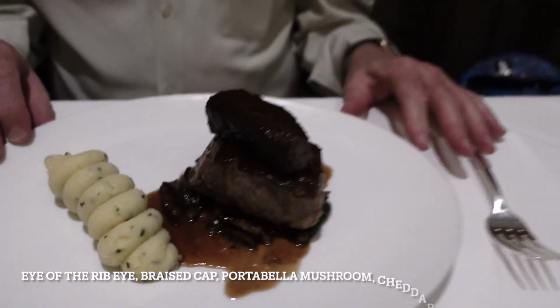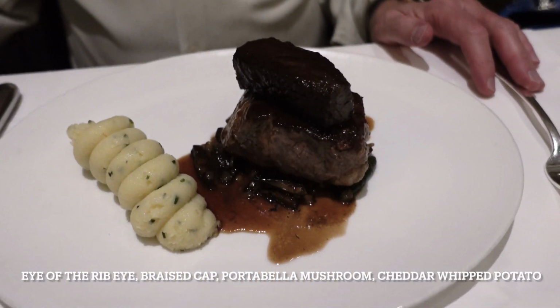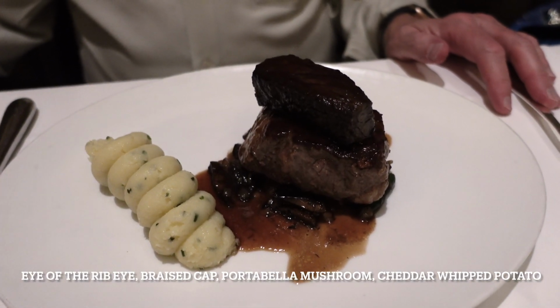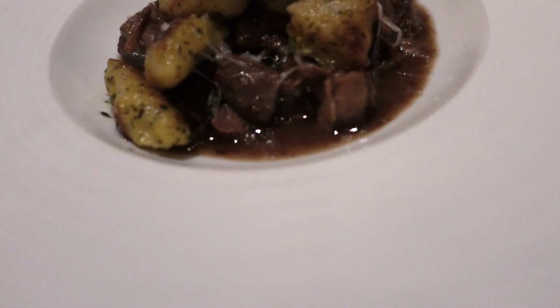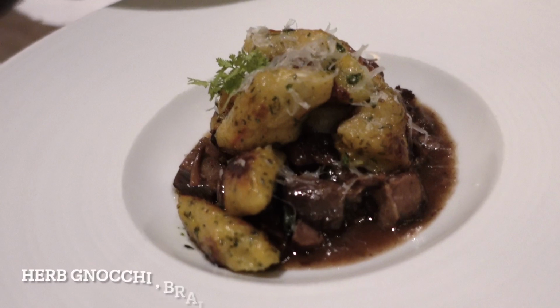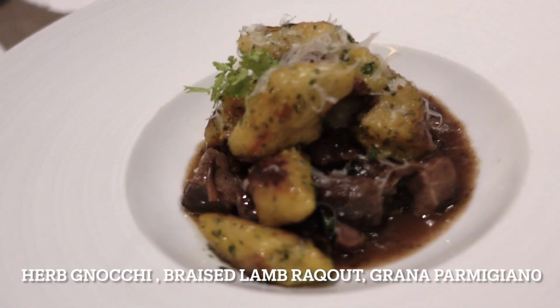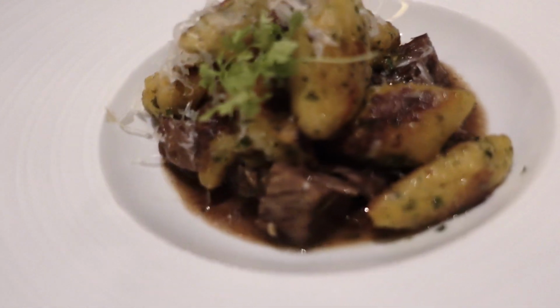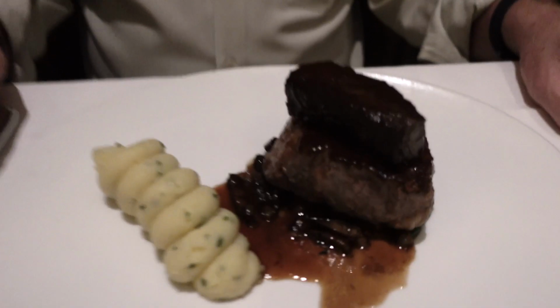Braised out slowly, so it's almost going to eat like a brisket. You have two different textures. Portobello mushroom and Tillamook cheddar with potatoes. Oh, no kidding. This is like a pre-appetizer. This is smaller than the appetizer. Well, but it's quite pretty good.